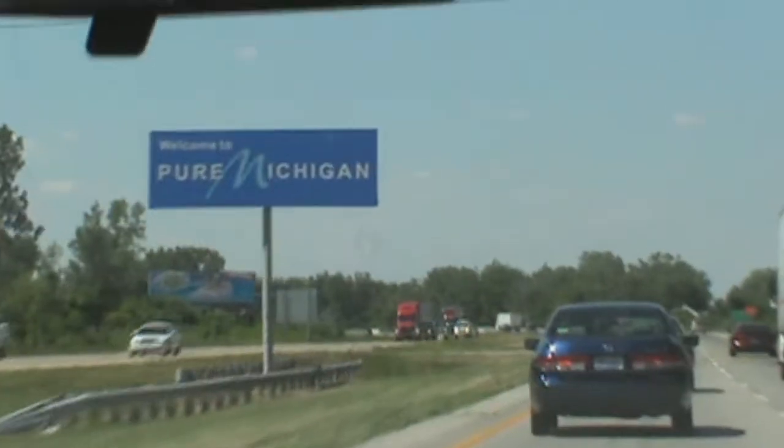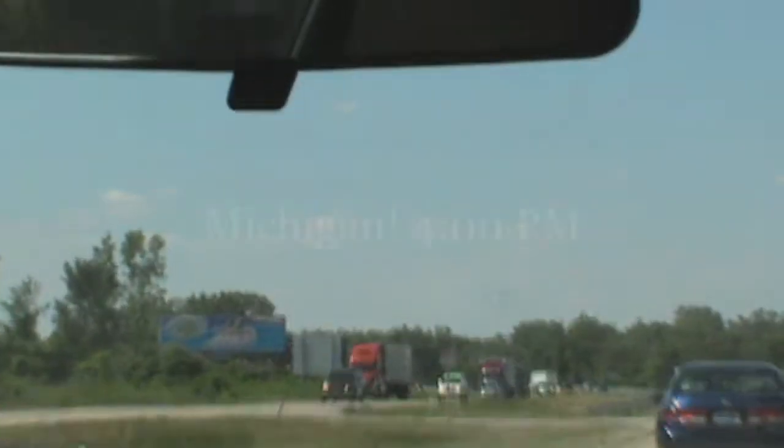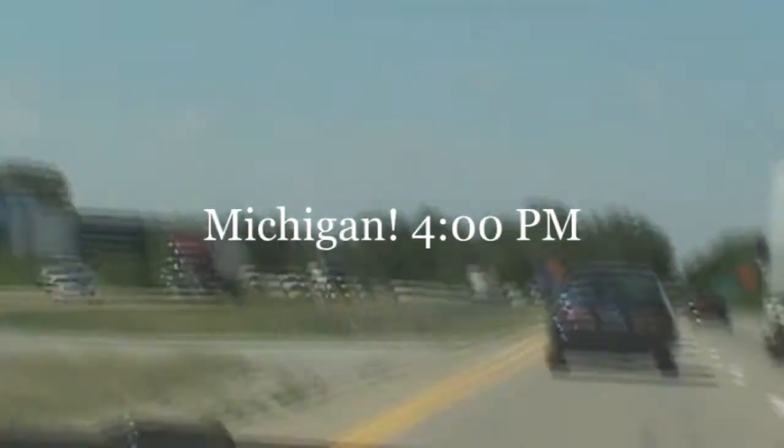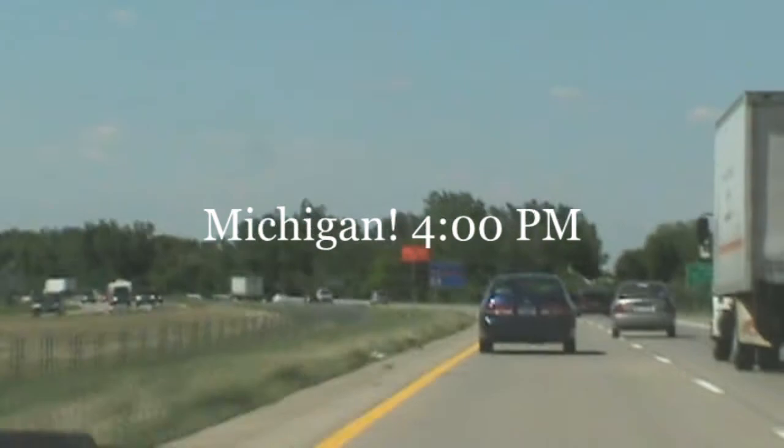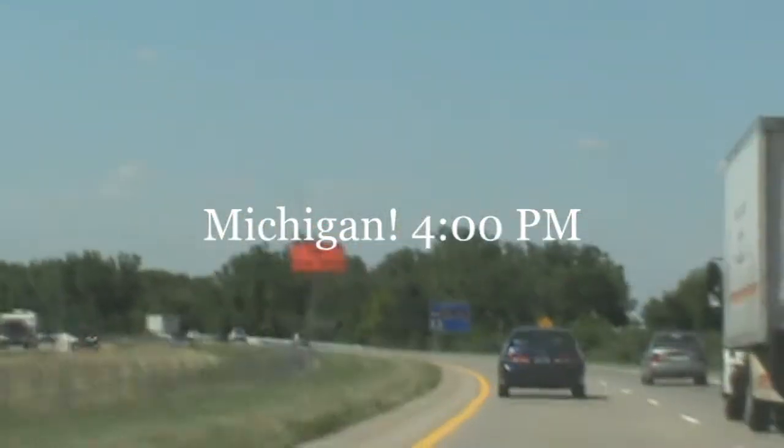And welcome to Michigan! At 4 o'clock in the afternoon, our family has entered our destination state of Michigan. Yip yip hooray, or hip hip hooray.